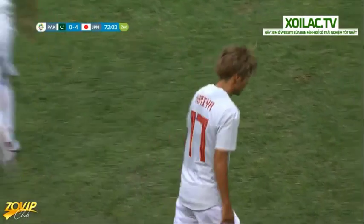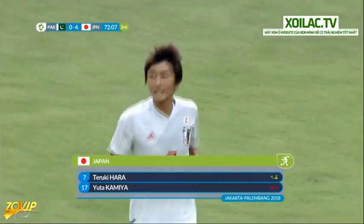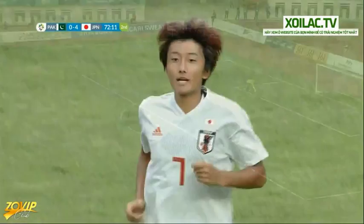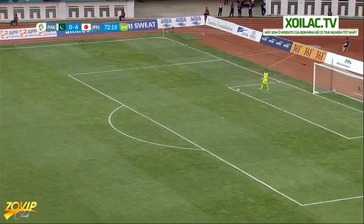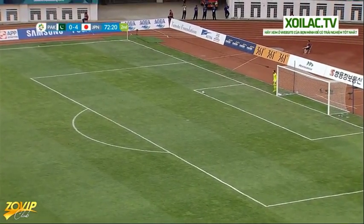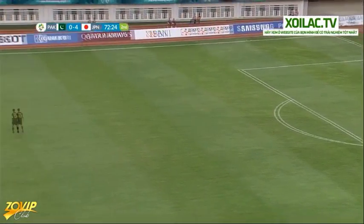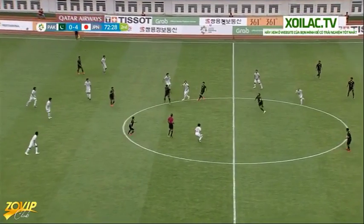So Kamiya, who's been excellent in midfield, has done his job and done his job well. It's Tariki Hara that comes on, the man from Ilbirex Niigata. Part of that squad that won the Under-16 AFC Under-19 Championships a couple of years ago. Kamiya really has been excellent. I was about to say to you actually, if we were in the business of picking men of the match, I certainly think Kamiya, despite the fact he hasn't scored, would have been up there for his work through midfield today. He did really well.